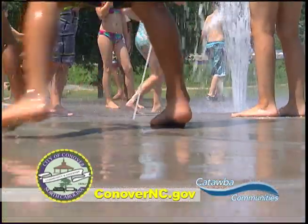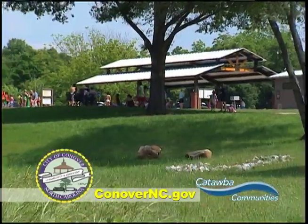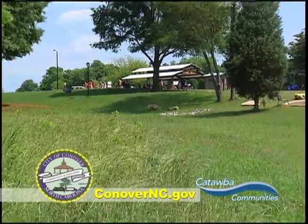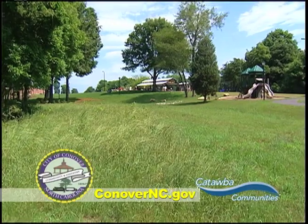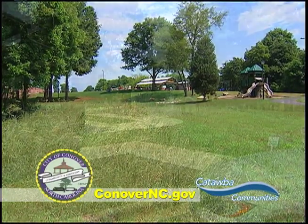Our water feature is just wonderful. The pavilion here can be rented out, or you can come and use it anytime you want to. We have a restroom. We've got plenty of amenities for all ages, and it's just been a wonderful asset to our city.